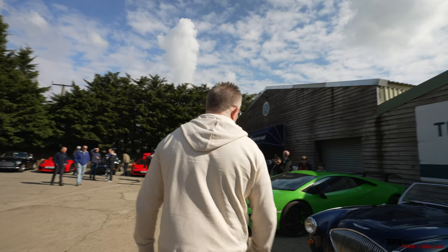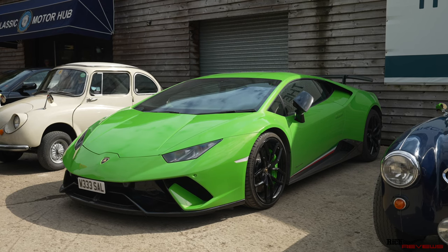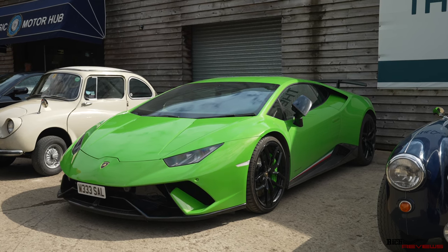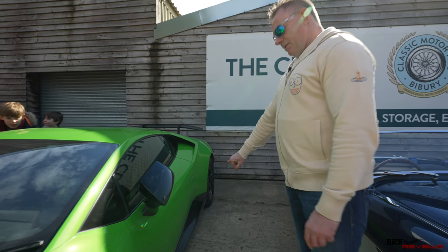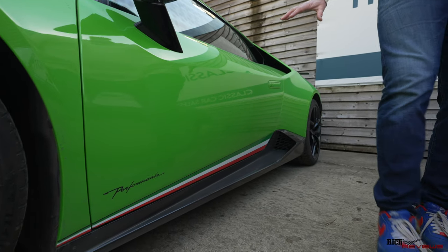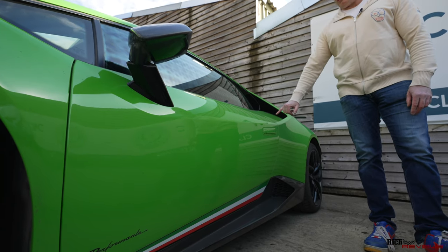Moving along here, we've got a Huracan Performante. Always tell a Performante by its colouring, the tricolour flag down the centre by the centre rockers. And this is actually a metallic green as well. This is light metallic green, not too sure of the actual colour, but it's metallic.